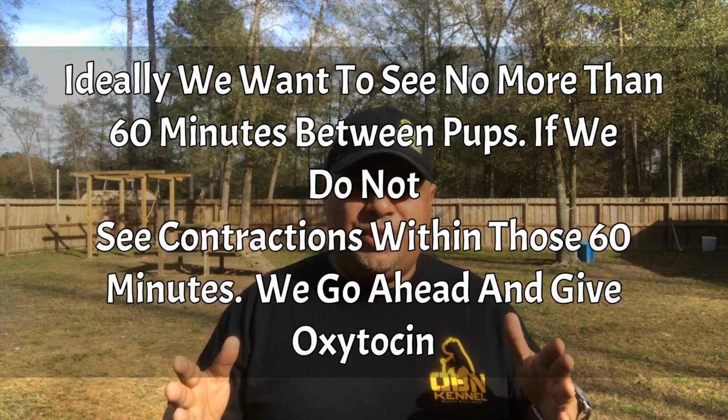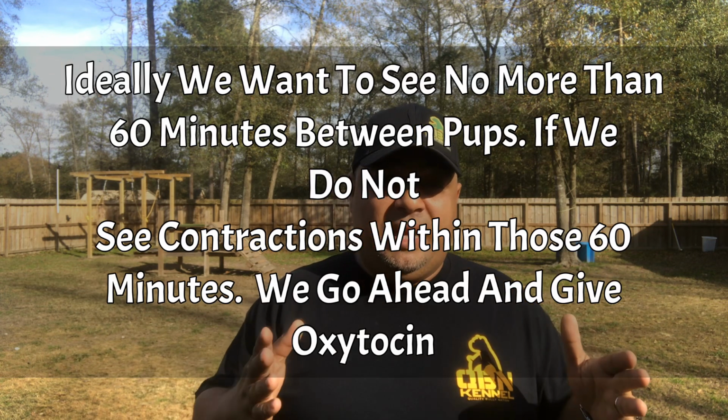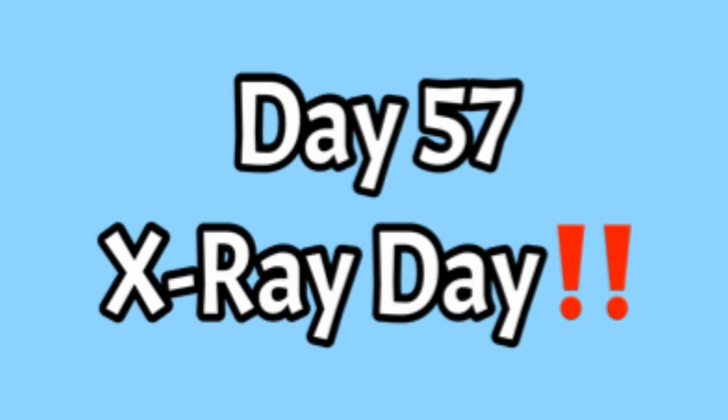I normally don't like seeing any more time than about an hour to an hour and 15 minutes between pups. If I start seeing that we're reaching that amount of time and my female's not having any contractions, I automatically give the oxytocin. This is how we do it here. For all intents and purposes, if you've never done this, day 57. Day 57 for us is very, very, very important.